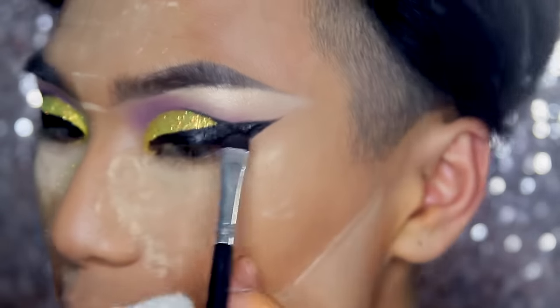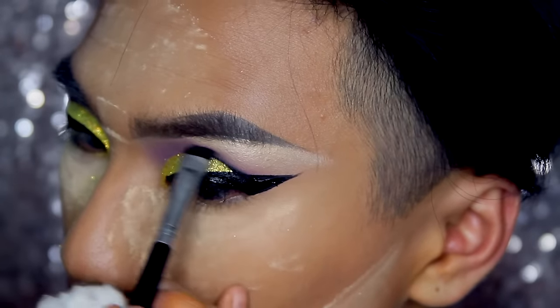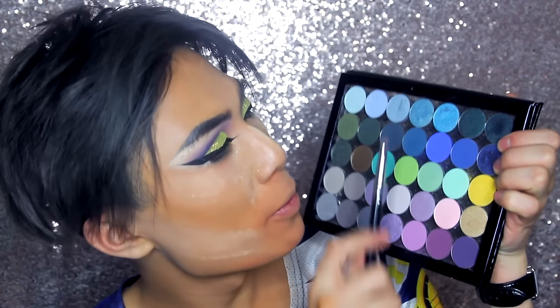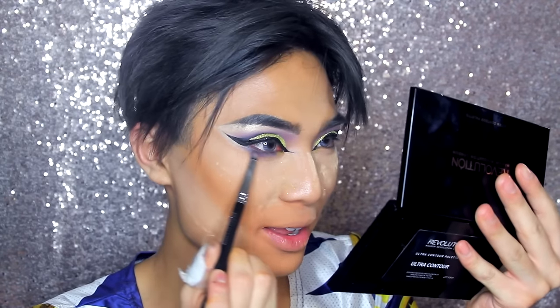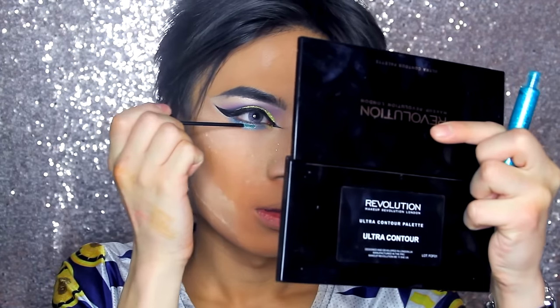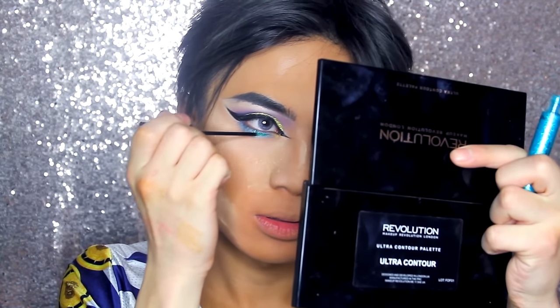I'm blending that crease a little bit with my indigo blue crease shade. Pop the deep purple and the mermaid shade right there onto my lower. I'm popping the blue super low, just because it's drag, honey. I'm gonna be using some collection glitter. This is called Lefreak. Pop that onto the bottoms.